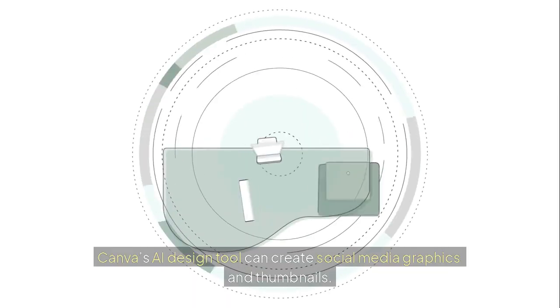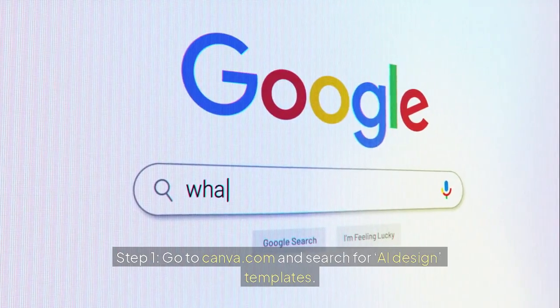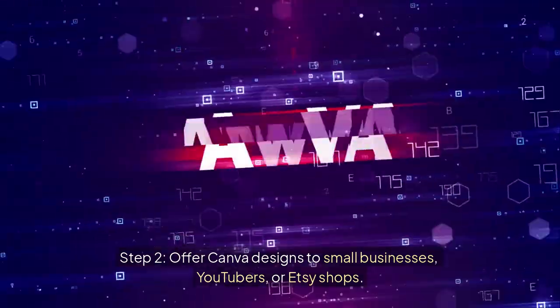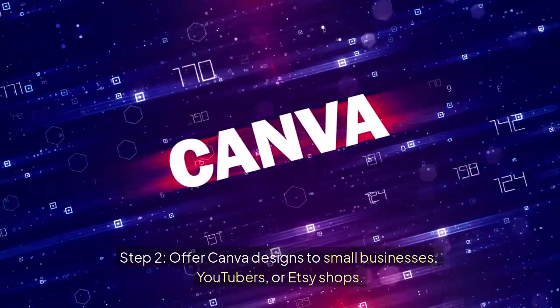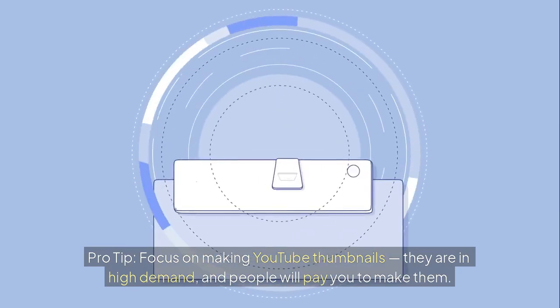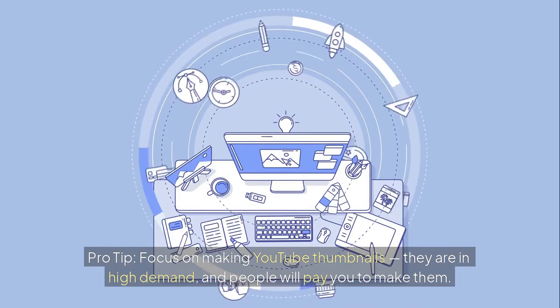Canva's AI design tool can create social media graphics and thumbnails. Step 1. Go to canva.com and search for AI design templates. Step 2. Offer Canva designs to small businesses, YouTubers, or Etsy shops. Pro tip: focus on making YouTube thumbnails. They are in high demand and people will pay you to make them.